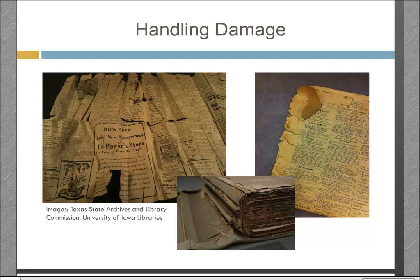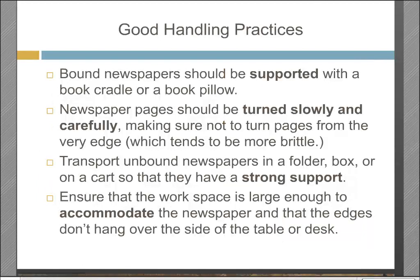So starting a digitization program while your items are still strong enough to be handled is also important because they need to be handled enough to photograph during digitization projects. And digitization and conservation both require a lot of object handling. Ironically, they're designed to save the object, but they do require a lot of handling themselves.